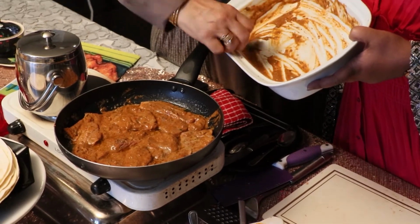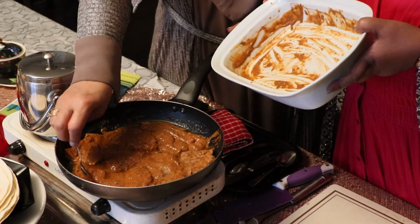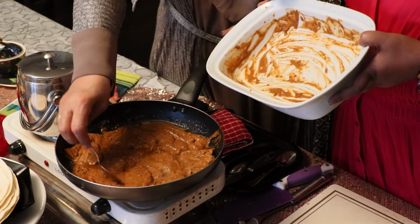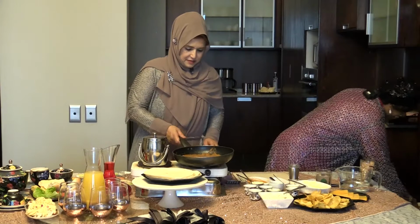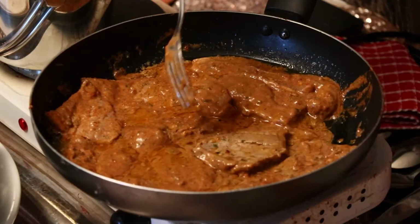Okay, so this is enough. Oh, I think Parvez will want to taste the sauce, Parvez? Really looking good. So it's going to be really a saucy burger or a saucy steak that you can have with roti. Yes, it's really stunning. So I'm going to leave this fork here which you can use, while this is cooking.